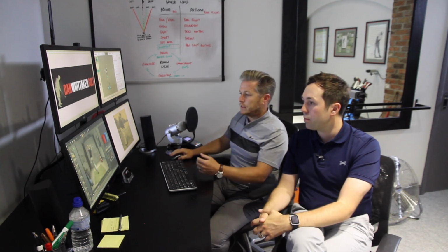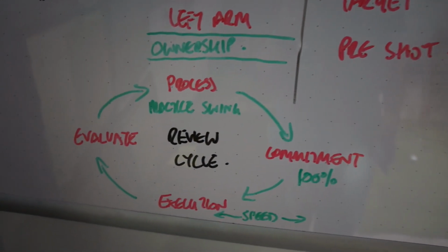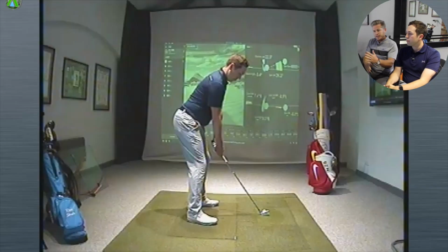So the first thing we did in the changes today is we made a golf swing where Rick did it as slow as he could, because I've got a thing here on the review cycle, which I like to call it. Okay, so the process is the practice swing, which we're trying to get the feeling for. And then we're seeing how close we could get on this swing.